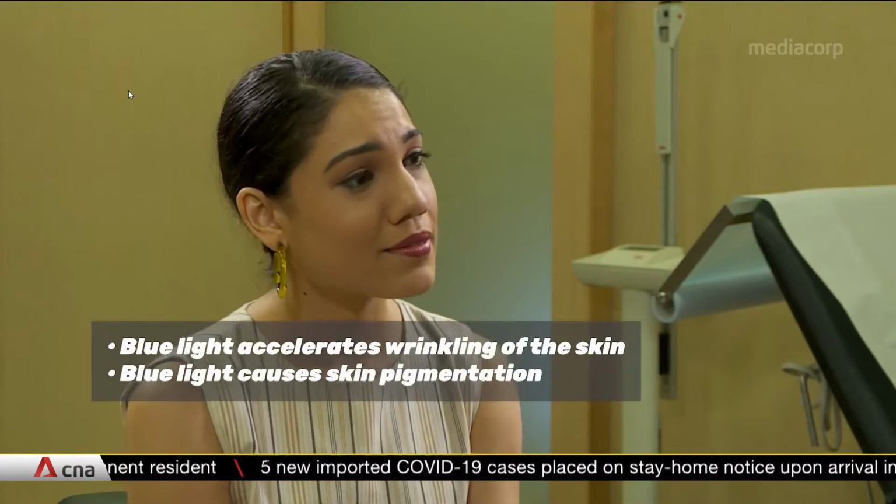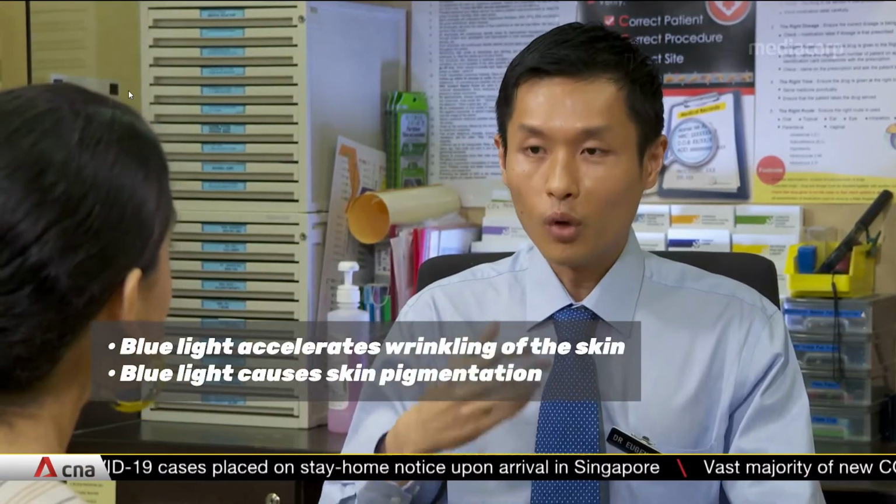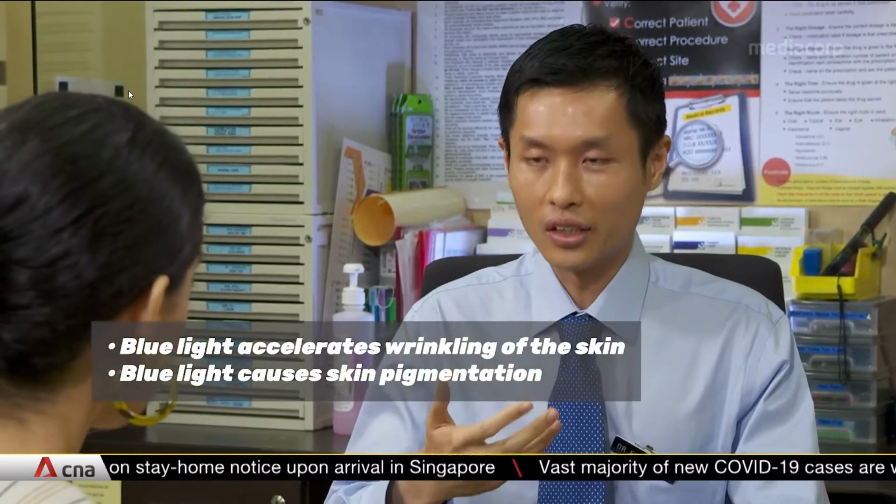And interestingly, it has been shown that blue light-induced pigmentation actually causes darker, more sustained, as well as longer-lasting pigmentation compared to UV-induced pigmentation. Typically, the effects may show up over months to years. It's not short-term because these effects occur very slowly and insidiously over a long period of time.